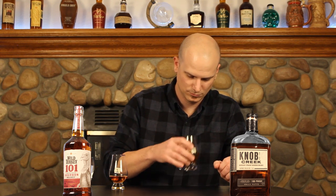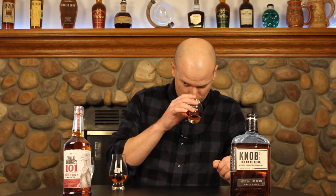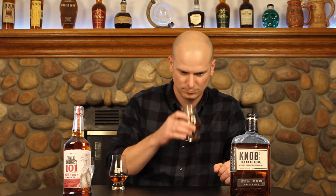Number four. I'm having to work for number four. I'm not getting a lot on the nose here. Some like vanilla, some oak. Not a lot of fruity sweetness or anything else to really speak of at the moment. So that one's a little bit lacking on the nose right now. But anyways, nose doesn't matter all that much. Let's get into the taste. Cheers.